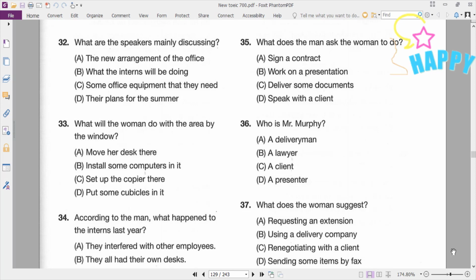What are your plans for utilizing that space? We intend to set up some cubicles there next week. When the summer interns arrive, that's where they're going to be put. Good thinking. We didn't have a place for them last year, and they got in everyone's way.